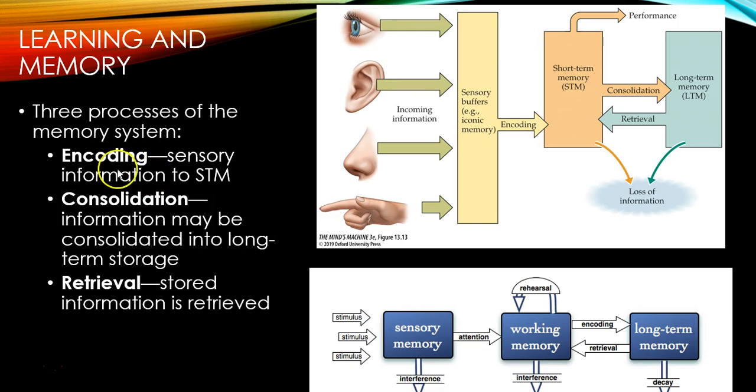So now let's look a little bit bigger picture instead of at the cellular level. Let's talk about learning and memory in a bigger picture. In terms of when we remember information, there seem to be three processes that are going on. The first thing that has to happen is you have to encode some kind of sensory information. And so you either see something that you remember, or hear something, or smell something, or touch something.